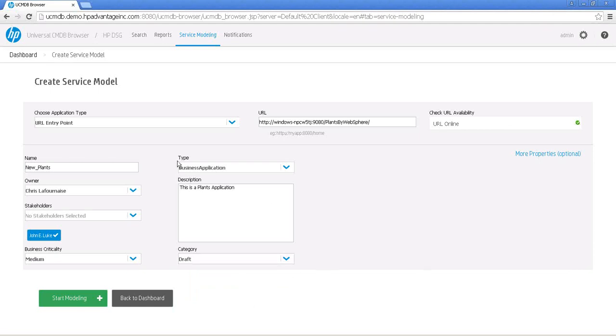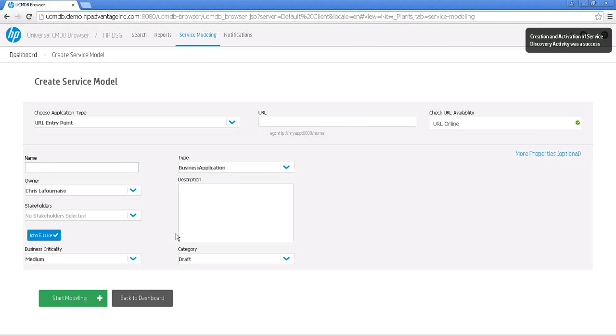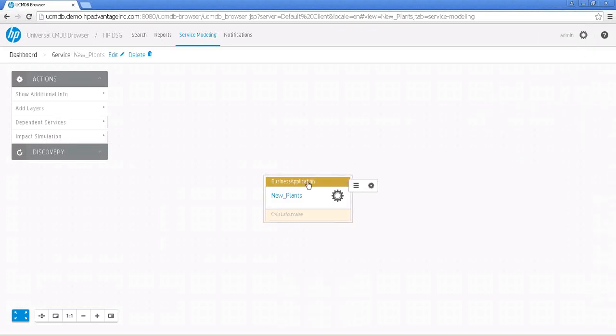And then once I have filled out all this information, I'll just click on the Start Modeling button here. And in the back end, what it will do is kick off or request the probes to actually go out there and start activating those discovery activities. As you would see on the right-hand side top corner, I got a success message, and right away the ASM feature created a business application CI for me. So that's pretty much what it knows about the application at this time when you actually kick off.